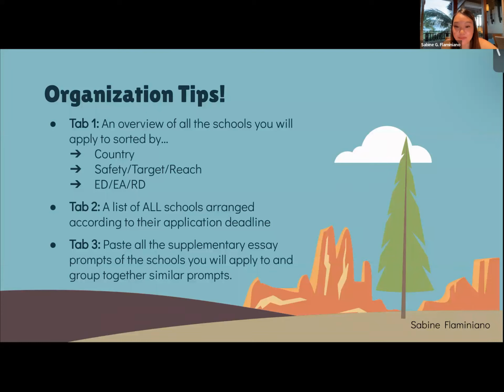Then tab 3: paste all the supplementary essay prompts of all the schools you will apply to and group together similar prompts. So basically you just classify them based on the type of question. If they're similar enough to basically use the same base essay answer, you can group those together. But I do not recommend copy-pasting the exact same essays for every school, because sometimes the prompts are not exactly identical, just similar. So just make sure to revise accordingly.